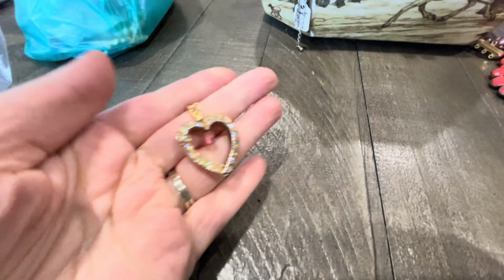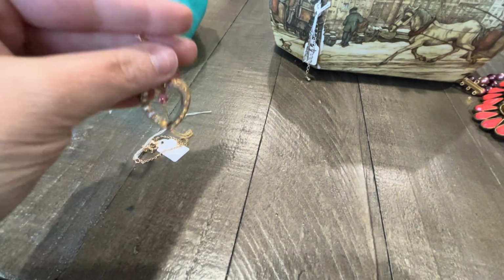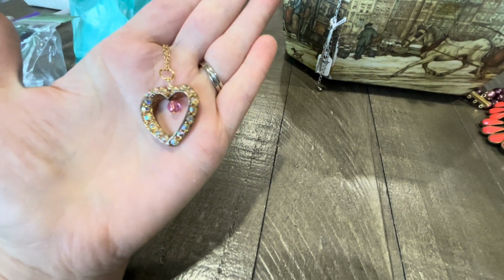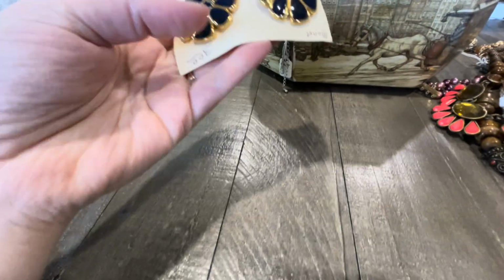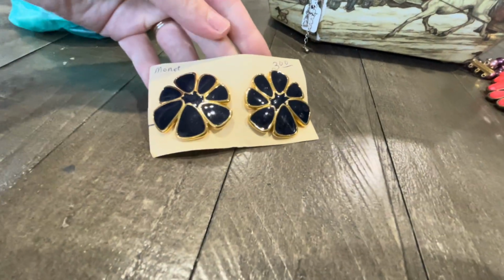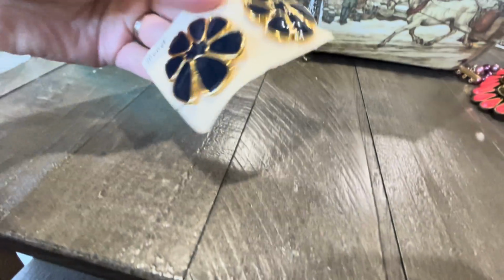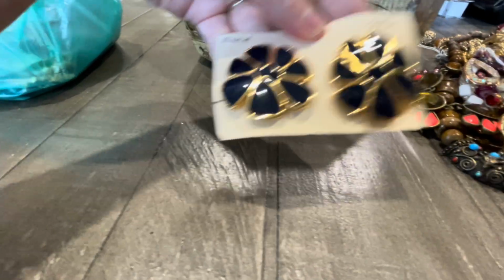Ooh, I really like this one too. It is double-sided. How pretty is that? Vintage necklace. That was $2 because it was 50% off. These super chunky navy blue and gold Monet clip-on earrings were $1.50.